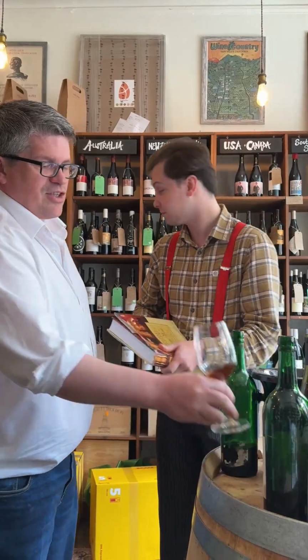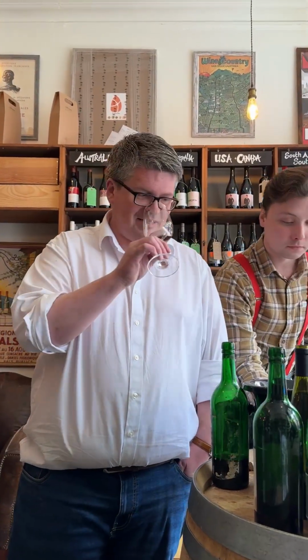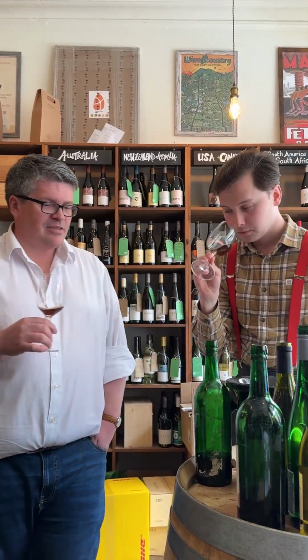Pale tawny indicating many, possibly 50 years in wood, slightly varnishy on the nose, but still sweet and delicious. And he gave it 4 stars in April 2001. So, we're now 23 years on. Broadbent is no longer with us, sadly. And we opened this last night, and it was amazing.